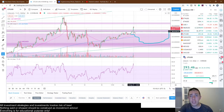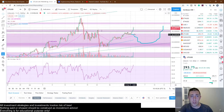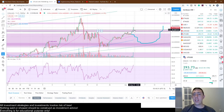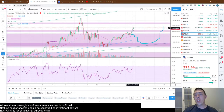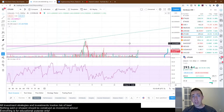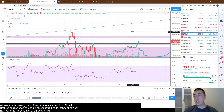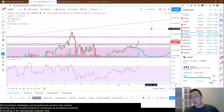The point is that we have now gotten a 4 hour close above this support zone. Or resistance. Now that we are above that resistance, this has officially become support. So if it comes back down here and retests this, this would be a solid buy area. And our next level we're targeting would be up here. Why? Because we have this very clear 4 hour breaker right there. If we get above there, we will be in price discovery mode, and I fully expect Litecoin to continue up and make some serious movements.